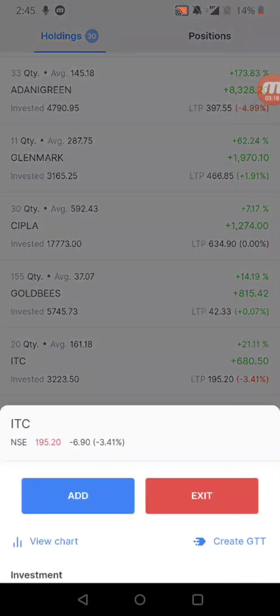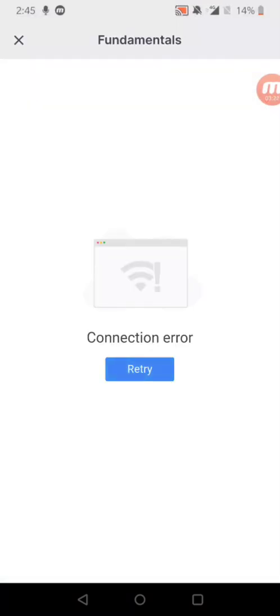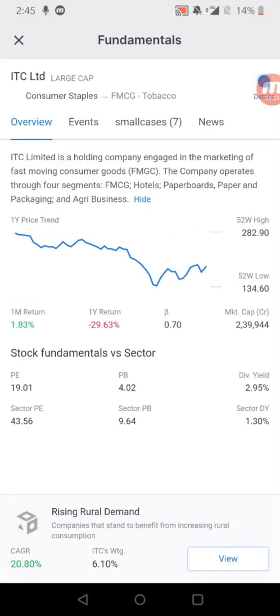And the fifth stock which I have is ITC, which is into consumer goods. So you could see they operate under four segments: FMCG, hotels, paperboards, and paper and packaging, and agribusiness. So most of the brands that you find in the supermarket, etc., could come from ITC. They are also into tobacco business.